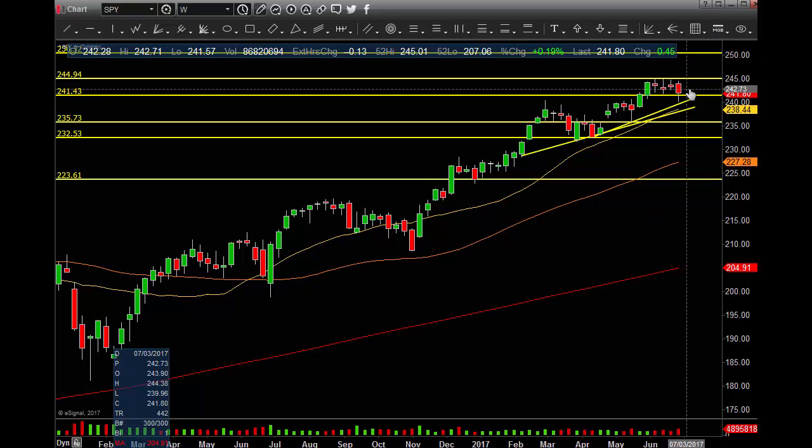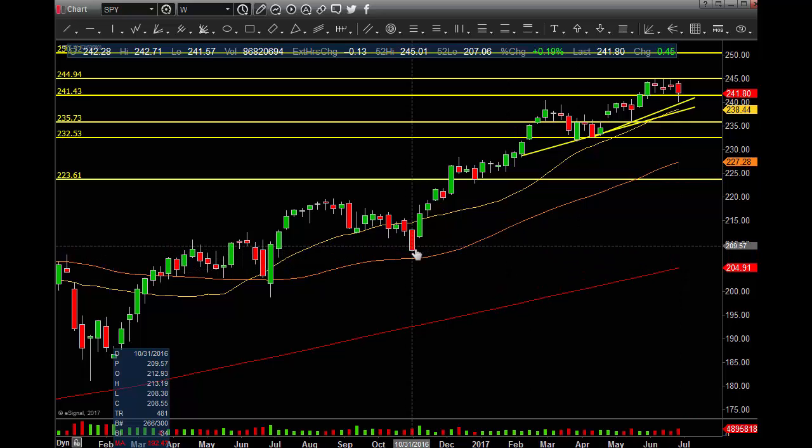If this pattern fails, though, we'll be fast tracking, I'm going to say, 204. This gap fill down in this area. November, guys, this is where we're going eventually.